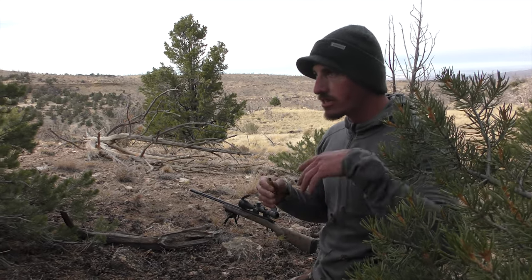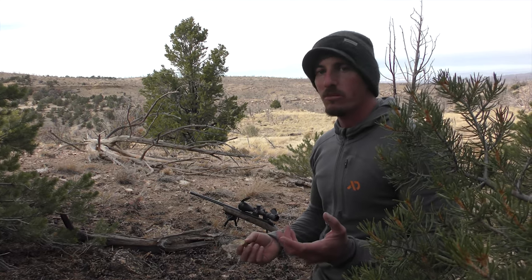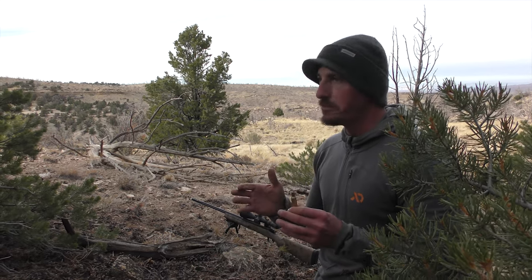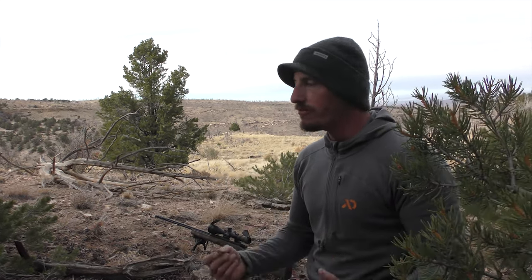I sat there and looked, and saw a glimpse of a horn. He looked mature. I didn't have a spotting scope with me, so I went back, got my rifle and my pack, and came back. It took 5 minutes. I finally found him again in my binos, just walking. Finally got the scope on him. My scope's only 14 power.